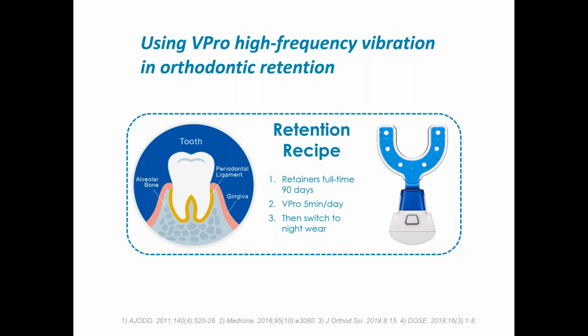I will put my patient in full-time retainers between 60 and 90 days. I will still have them use the VPRO for 6 to 9 months, 5 minutes a day, and then I switch them to nighttime wear. So I have them use the VPRO whenever possible, especially if I've had a lot of mobility of those mandibular anterior teeth. That's how long I'll keep them in the VPRO, longer depending on how much mobility they have in the teeth, just so I can get those teeth to settle down into place and I don't have retention issues down the road.